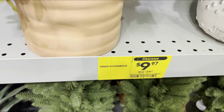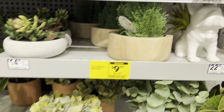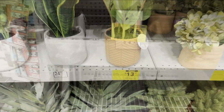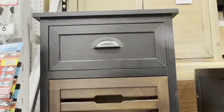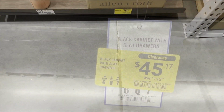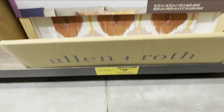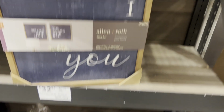Next up is home decor. You guys know I love plants, and Lowe's right now has some really cute plants on clearance that you really need to go check out and take advantage of. I also saw this really cute cabinet on sale at half off. So guys, make sure you go check out your local Lowe's home improvement stores because you never know what you're going to find. I did see these really nice art prints.